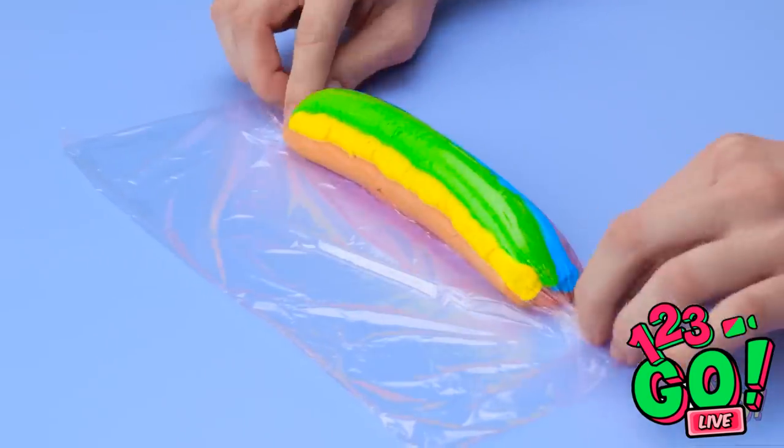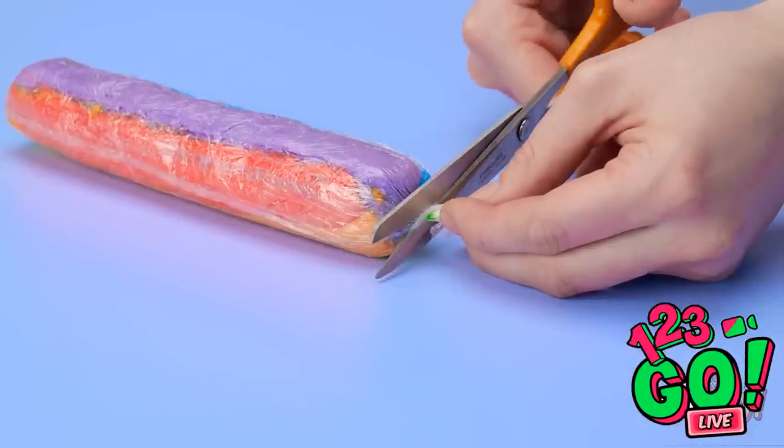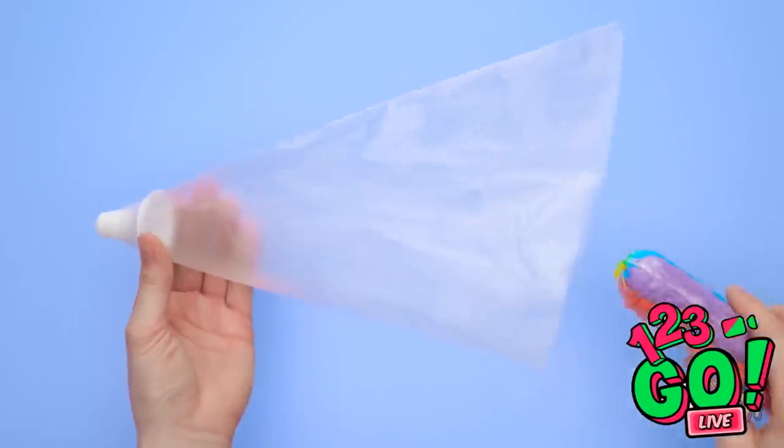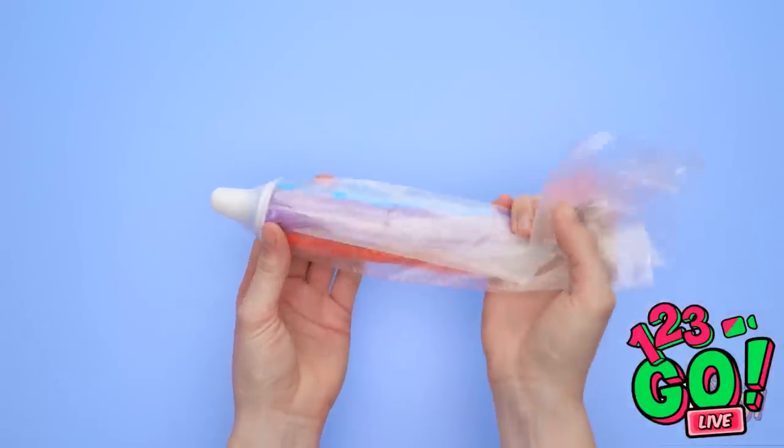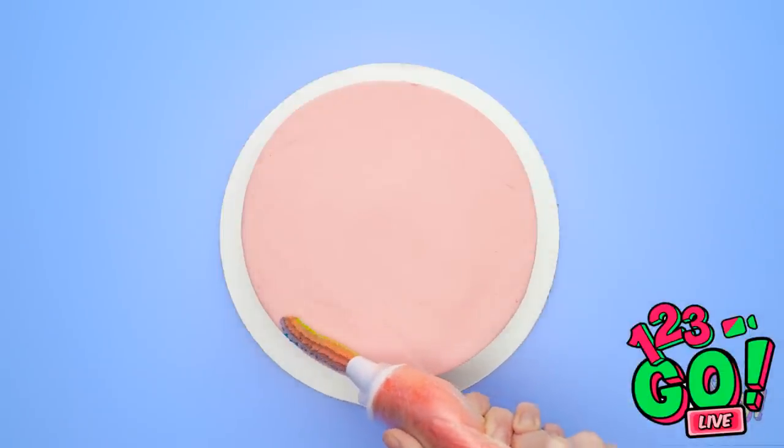I want it to be nice and tight, but not so tight it mixes together. Once that's done, I can use some scissors to snip off this end. And then it's ready to put into the pastry bag for piping. All right, we're finally ready for the decorating stage. Here comes the rainbow frosting!